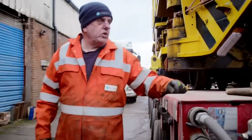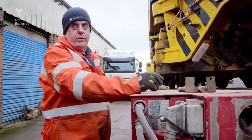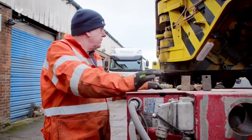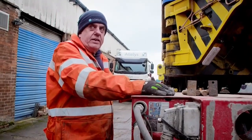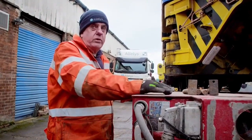Well, the art to securing them is that the only way you can move, because it's sat on rails, is forward and backwards. So you need enough chains on it to stop any movement, any initial movement. On something this weight, you probably need four pulling this way and four pulling that way, both sides. And that's enough then. And then with the brakes on as well, and chock, that's normally enough.